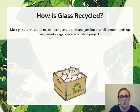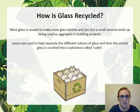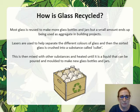How is glass recycled? Most glass is reused to make more glass bottles and jars, but a small amount ends up being reused as aggregate in building projects. Lasers are used to help separate the different colours of glass, and then sorted glass is crushed into a substance called cullet. This is then mixed with other substances and heated until it is a liquid that can be poured and moulded to make new glass bottles and jars.